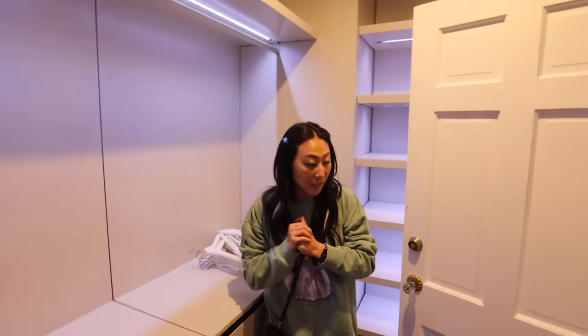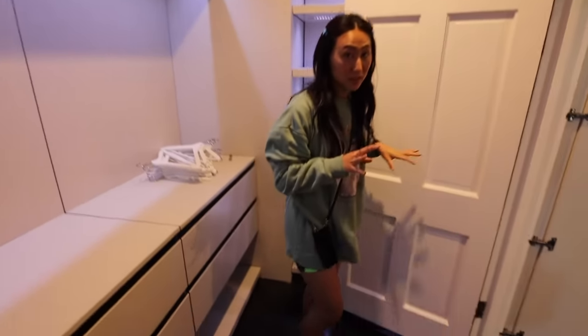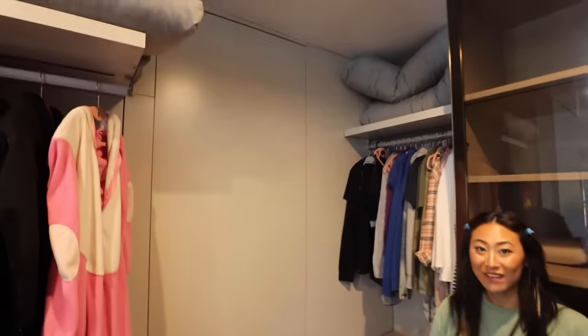Don't tell anyone about this. It's our little secret, and it's so cool because it's literally camouflaged, hidden in this closet. You literally would never know. So I have a bunch of supplies I'm gonna grab.